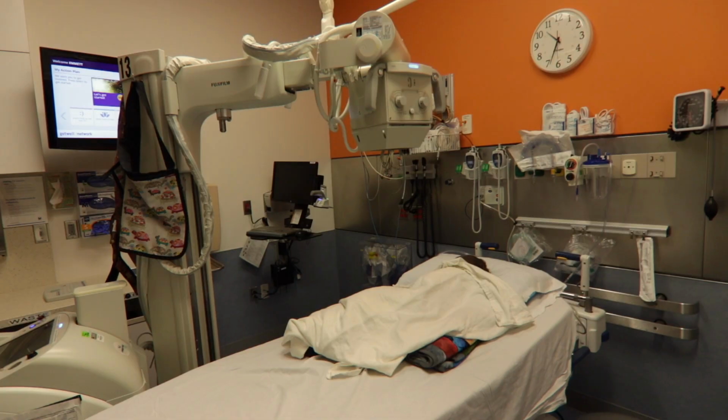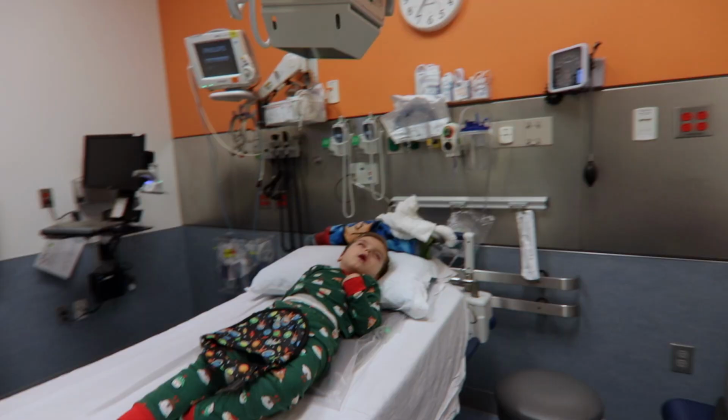Hey guys, it's now 2 a.m. We got here at 8:30 p.m. We did an X-ray of his abdomen to make sure there wasn't any kind of obstruction or volvulus, where the intestine kind of turns in on itself and gets all messed up. That came back negative, so that's fine. That is not happening.